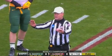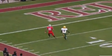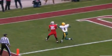Pass interference. Number 6 defense. 15-yard penalty. First down.